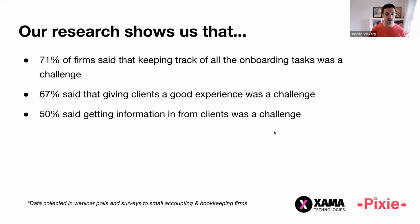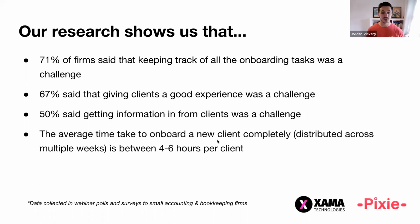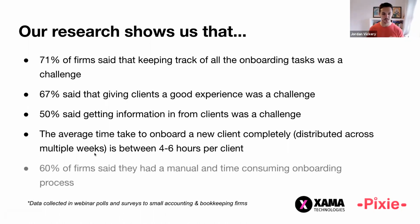50% said that getting information in from clients was a challenge. We can see 44% in the poll here, which kind of supports that as well. And we also found that the average time taken to onboard a new client completely, and this is distributed across multiple weeks, is roughly between 4 to 6 hours per client. So that's quite a bit of time that goes into getting the client fully onboarded and set up.